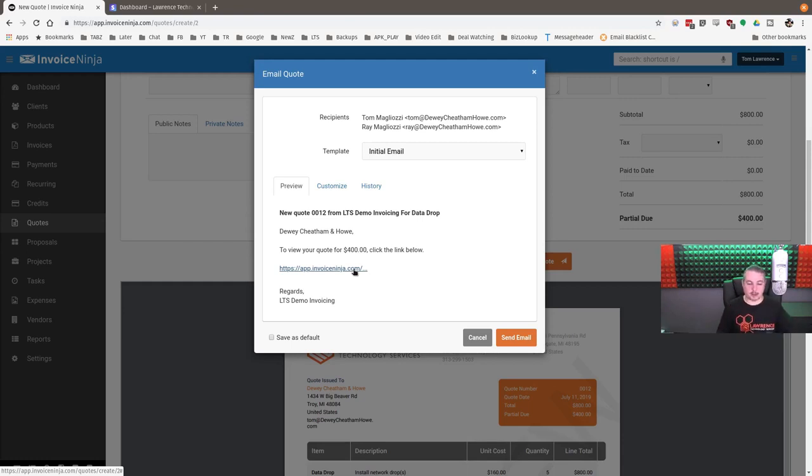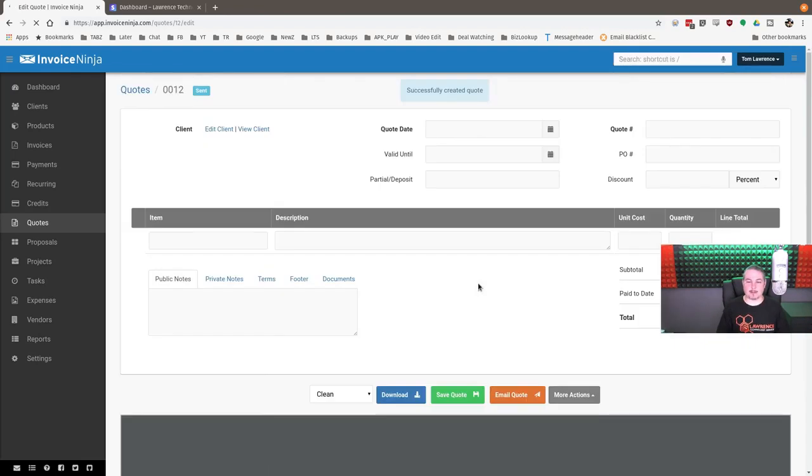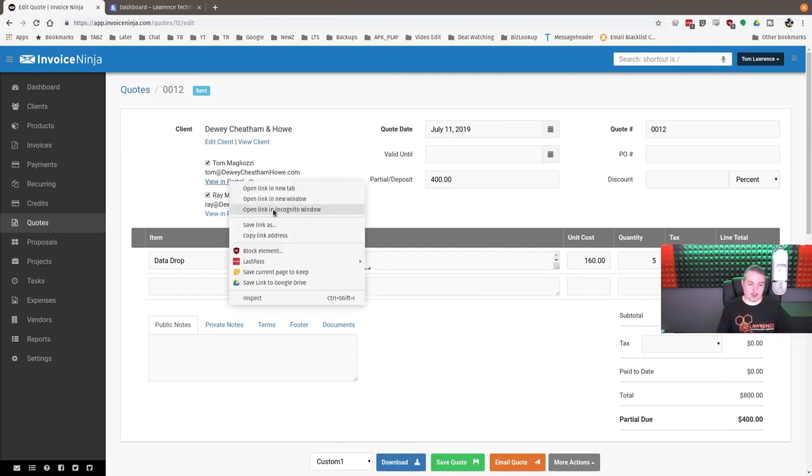client portal, which I'm going to get to here. It's pretty straightforward, but if they go in the client portal, you get to see if they viewed the quote. So we're actually going to help mark it as sent. I'm not going to actually send the email, as those email addresses don't exist at Dewey Cheatham House, so we wouldn't be able to see it. Now we're going to go view in portal. So you can get their view.